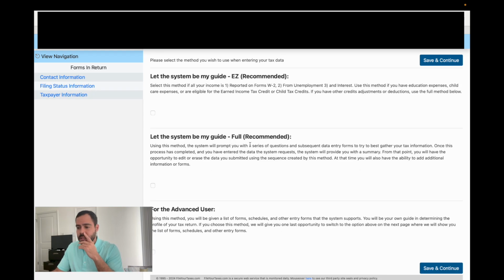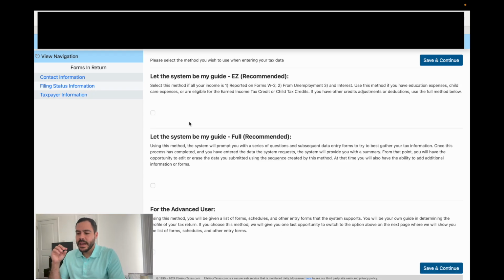And then right here is the system. Look, so this system has "let the system be my guide, full, recommended." I don't think they had this last year. Last year I had to do it very manually. So I think that this is an upgrade. It says let the system be my guide, and this wasn't like this last year.